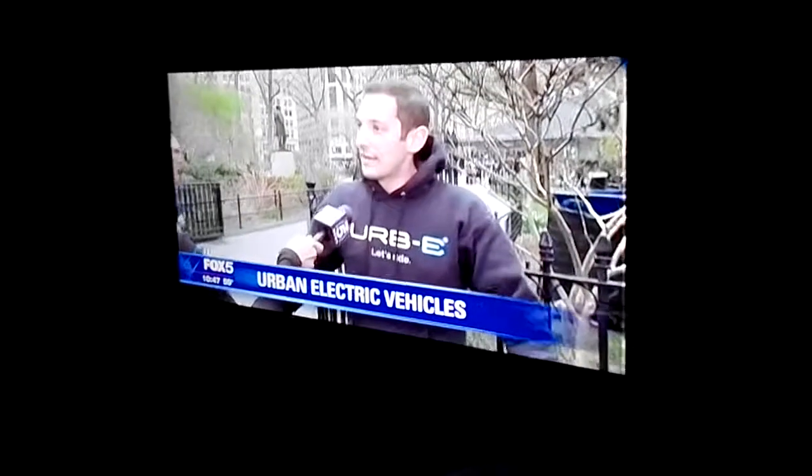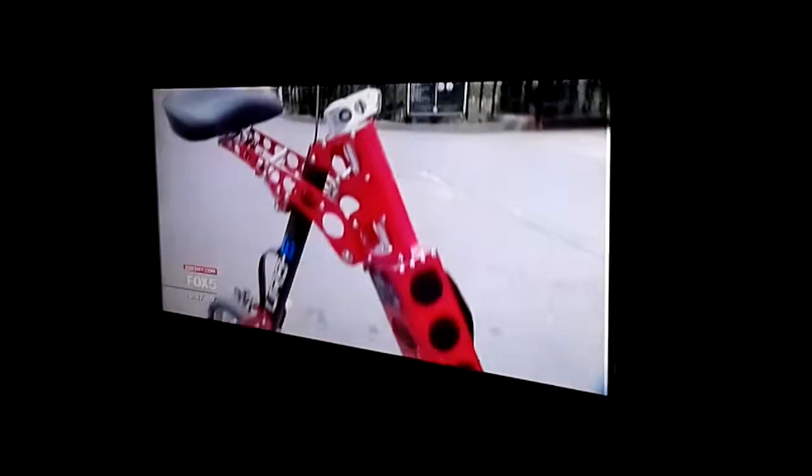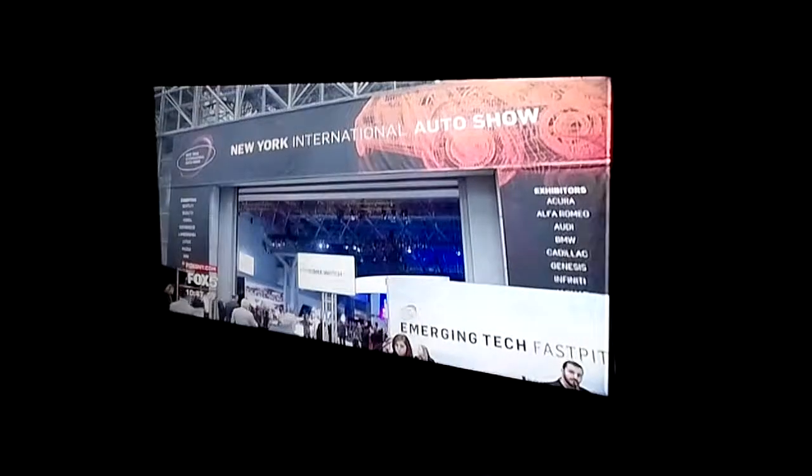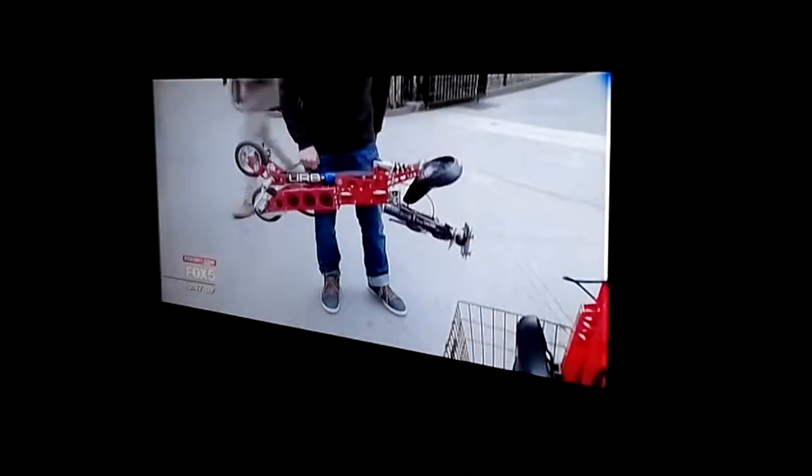Urbee stands for Urban Electric, and we build these foldable electric vehicles in Los Angeles out of incredible materials like carbon fiber and aircraft-grade aluminum. The Urbees are being showcased at the auto show. Evan Saunders, head of marketing and sales, met us at Madison Square Park to test them out. It's a really easy design, folds right in, and you can carry it like a briefcase.